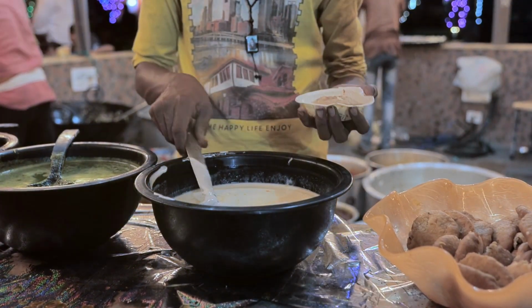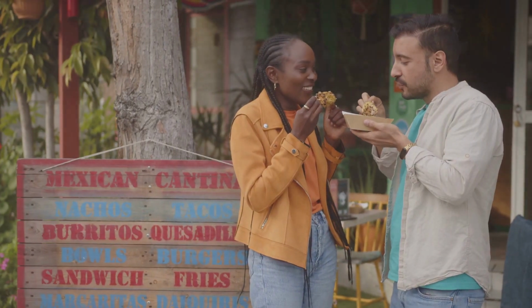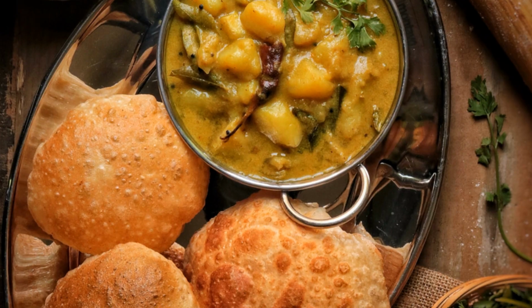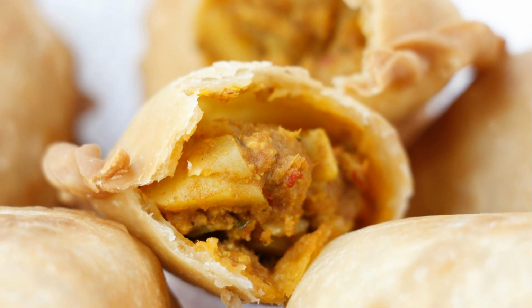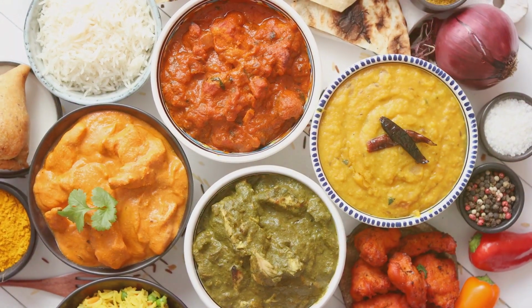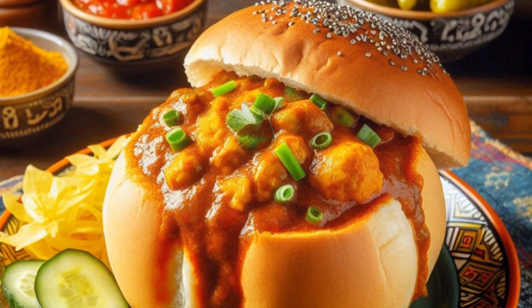Next stop, South Africa, where we're about to get our hands dirty with a dish that's as unique as its name, bunny chow. Now before you get any ideas, no bunnies were harmed in the making of this iconic street food. It's actually a hollowed-out loaf of white bread stuffed to the brim with the most flavorful curry you've ever tasted. This dish has its roots in the Indian community of Durban, and let me tell you, they know their curry. The story goes that Indian laborers needed a portable, no-fuss way to carry their lunches, and voila!